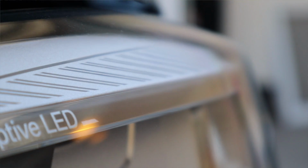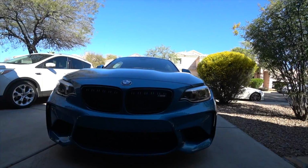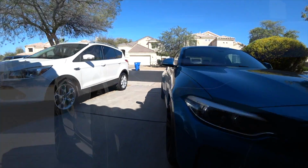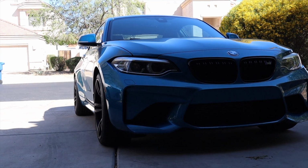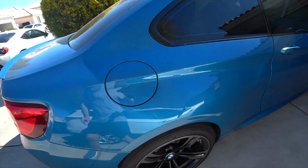This front end alone creates 40% more downforce than an M240i. Not only that, but the flared fenders, I think in the front it's 2.1 inches wider, and in the rear it is 3.1 inches wider. So it's much wider to house the bigger wheels from the M3 and the M4.